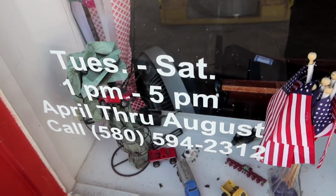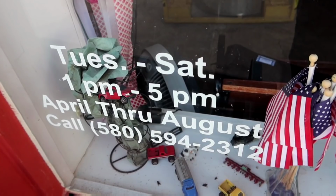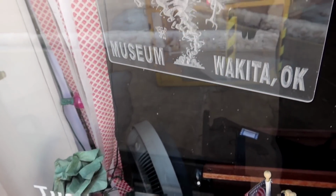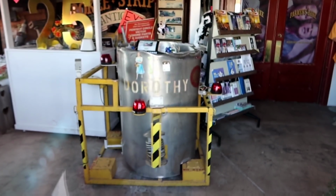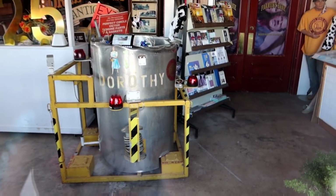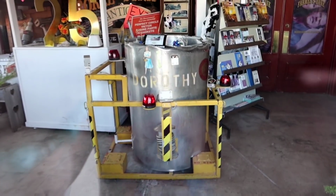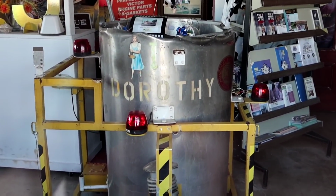Sadly, I did not know that it was seasonal, so I called. We'll see if they can make any arrangements to let us see it, but let me show you. They do have something very cool you can see through the window here, and that is Dorothy 1. How cool is that? We're getting a little bit of a glare, but right up there by where Dorothy Gale is in the top, there's a number 1.